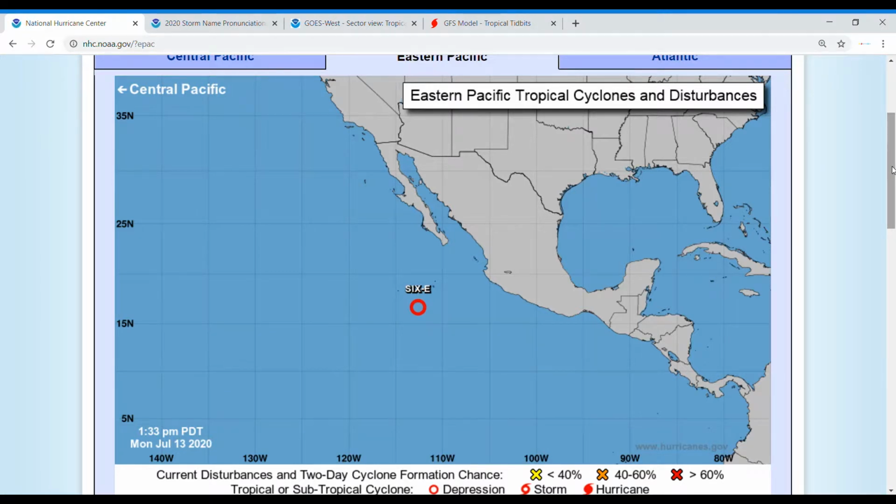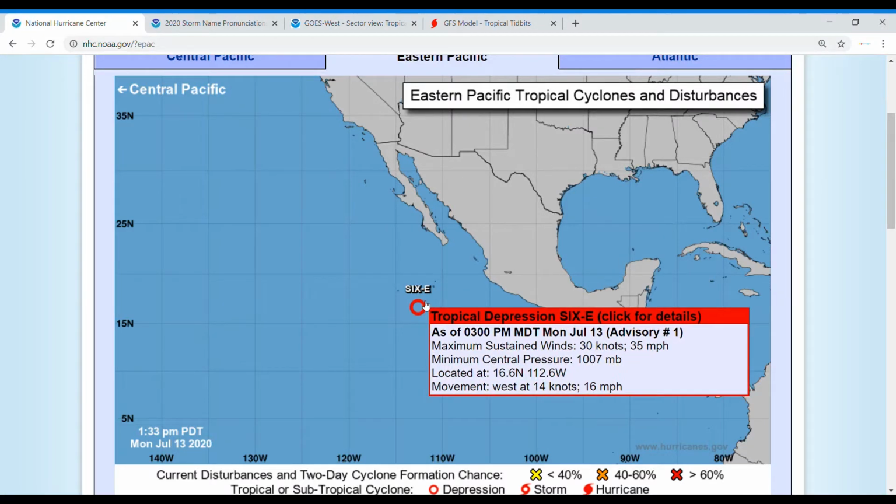Here is Tropical Depression 6E. Current maximum sustained winds of 35 miles an hour, or 30 knots. Minimum central pressure of 1,007 millibars, and it is moving west at 16 miles an hour, or 14 knots.